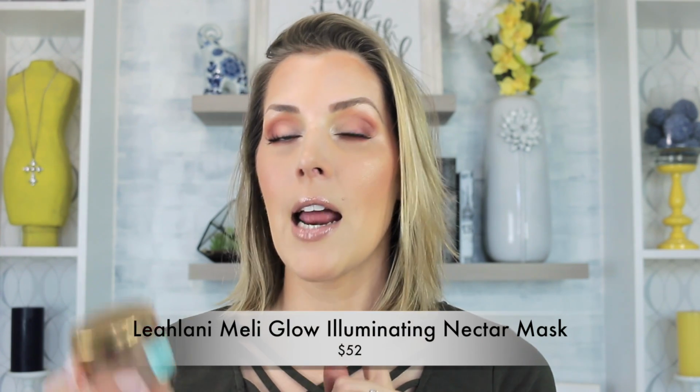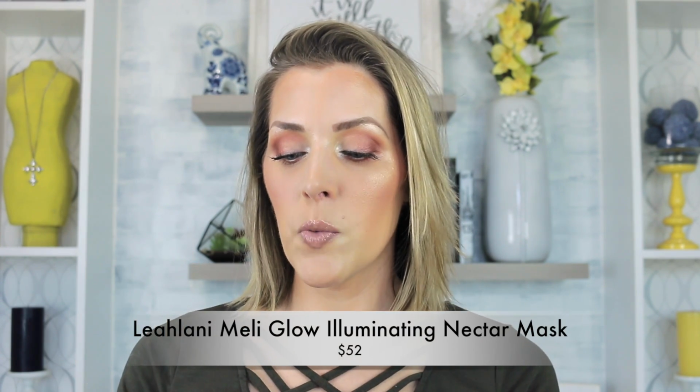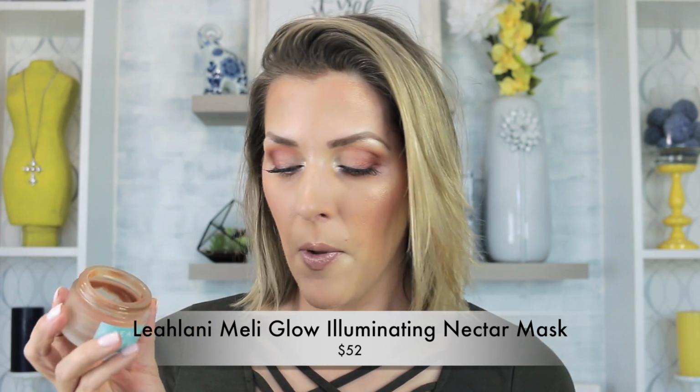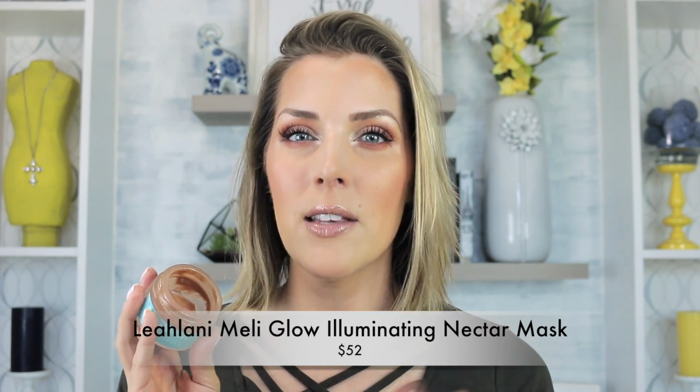Let me talk about my top 2 favorites for hydration. This one is actually, I had to pull it out of my empties, and it is also from Leahlani, and it's the Meli Glow Illuminating Nectar Mask. So this one smells divine, and I apply it the same way, but it doesn't do the same thing.